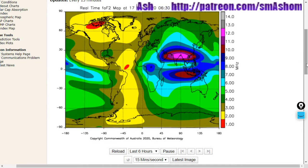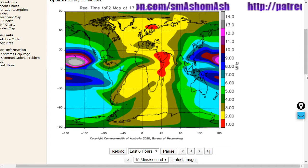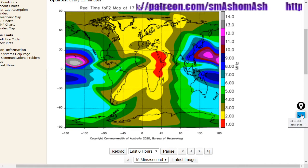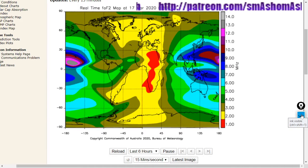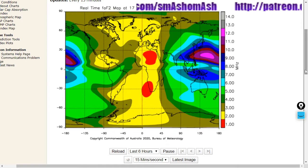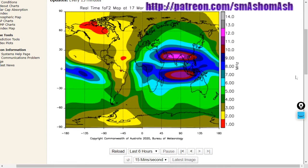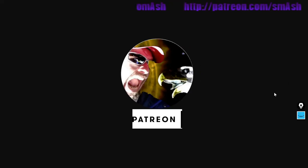Here's 6 hours of the ionosphere. And the South Pacific is looking a little bit anomalous once again, as it's charging up at nighttime, and we've been covering that for about 3 months now. Otherwise, looking pretty normal. Here's the latest frame, that one at 7:30 Universal Time.